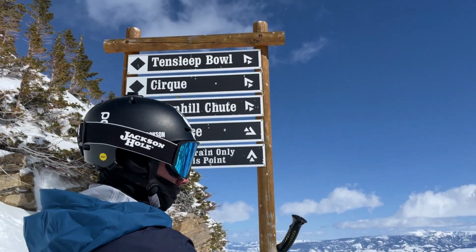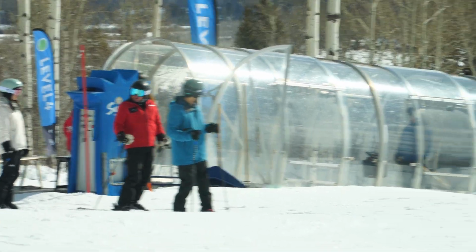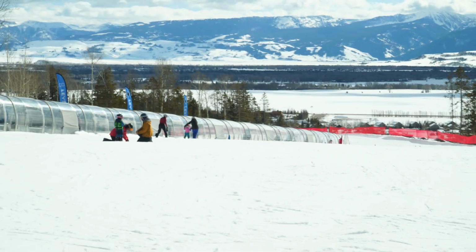JH is known for being steep and is considered an expert mountain. While there is still great green terrain for beginners, skiers and riders can find it difficult to make the jump from the bunny slopes to the intermediate blue runs. And although we absolutely love JH, we know this resort can tend to be pretty expensive. Which brings us to the 2 other local resorts, Grand Targhee and Snow King.